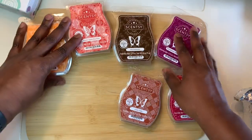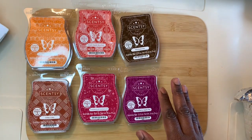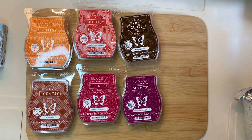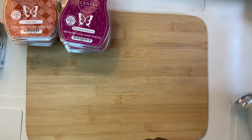So these were not mysteries to me. They were at a nice, good discount price. I wish I could remember off the top of my head what the price was. I'm so sorry, I do not remember. Let's see, does it list on here? No, it doesn't list what the price is. I'm sorry. They might still be available. You never know. You can go check out the Scentsy website and they might still be available. So let me move those up there.